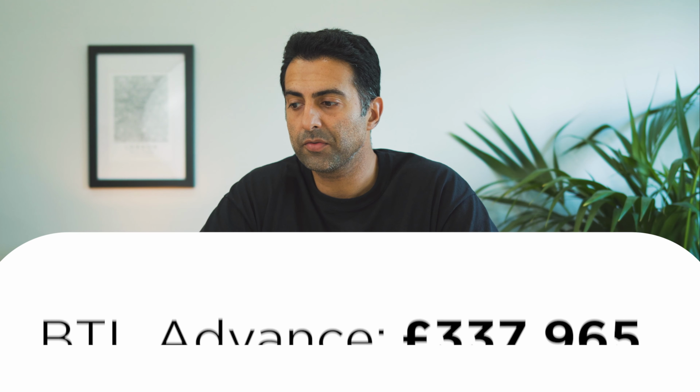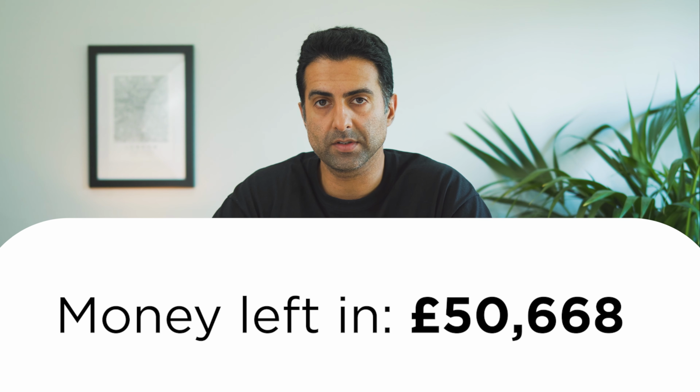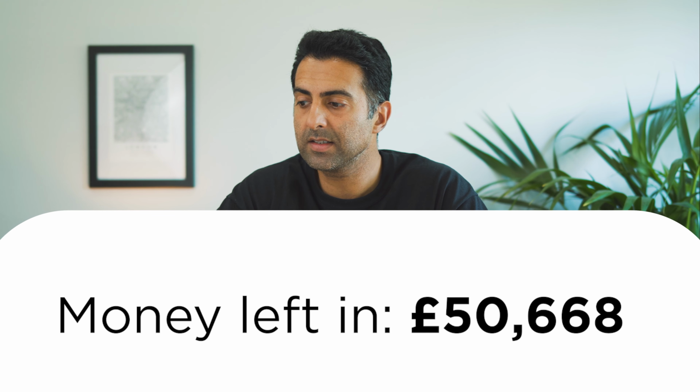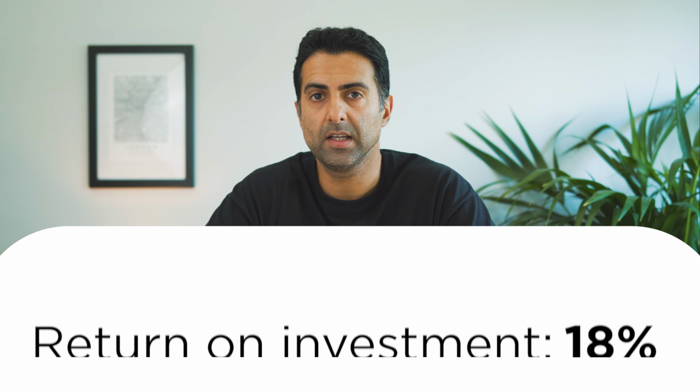Now, we refinanced this property having owned it only 6 months. So the advance from the buy-to-let lender was £337,965. So the money left in this particular project for us was about £50,000. Now, when we look at the rent and the return on this particular property, so the return on investment is an 18% return.